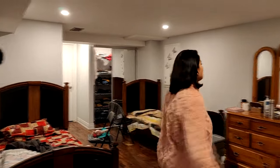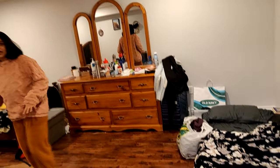So this is a wide space here. So 3 people are living in the basement, and there's a lot of space in here. The only problem with the basement is that it is a little colder compared to upstairs. So yeah, that's the only issue, and also there's not much lighting because there are no windows in this basement.